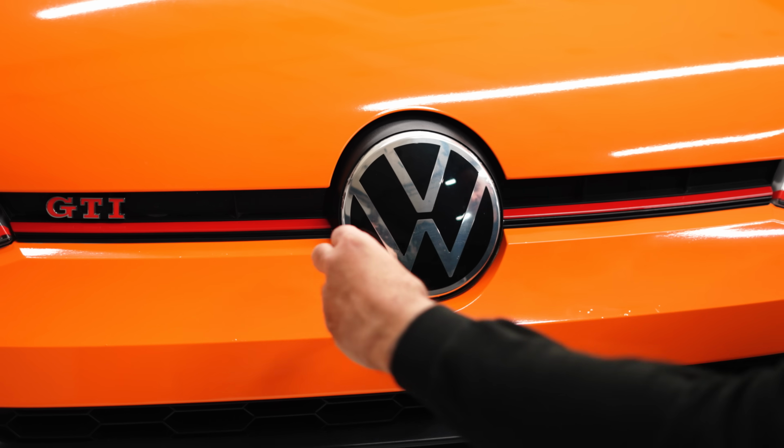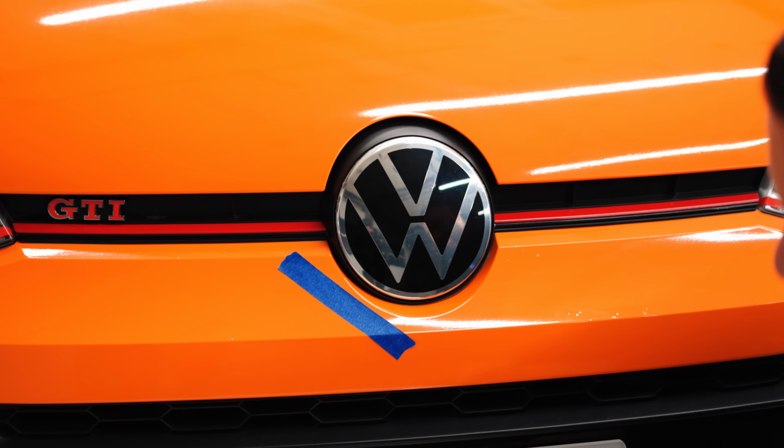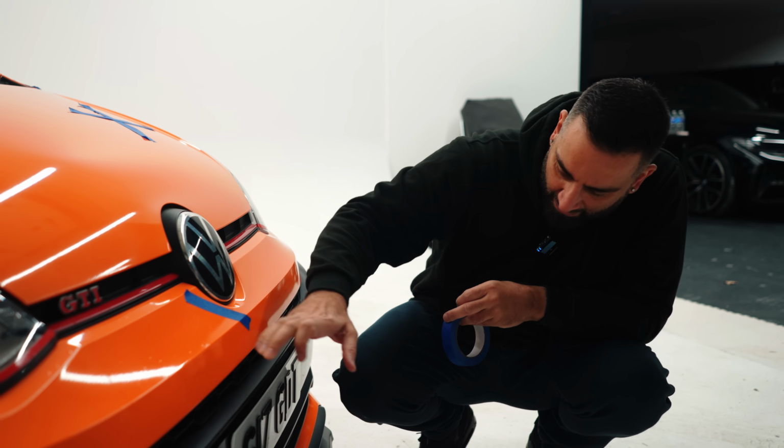Luckily I didn't have to rewrap any panels. I wouldn't say they were perfect, but they all went down all right. It's not good. There are like little bubbles there. I don't know how they've cleaned this car. I don't know if they use a clay bar. I don't know how much knowledge they've got.